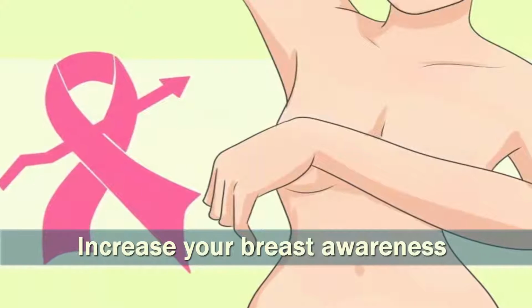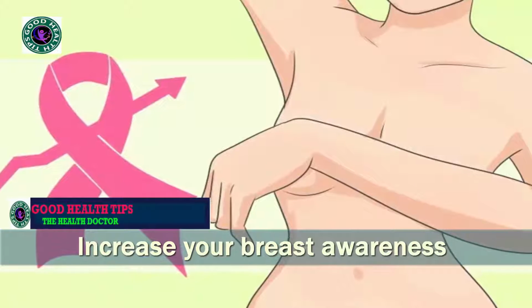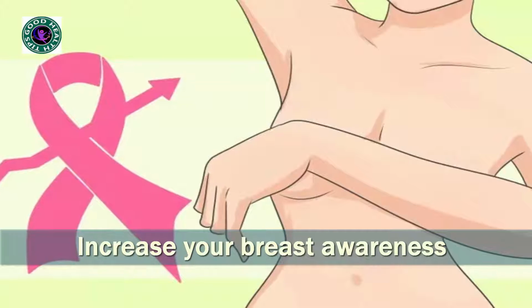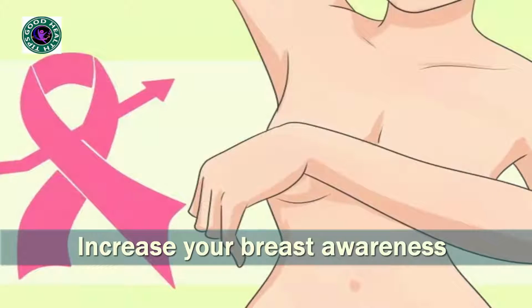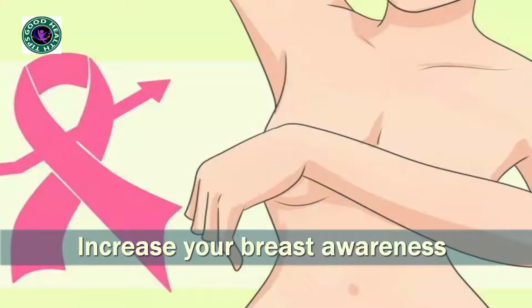Get comfortable with your breasts and be aware of what their normal state is. Normal is unique for each woman, but get to know how your breasts generally look and feel. Establish a familiarity with them and their texture, contours, size, etc. You will be better able to recognize any changes and then communicate those changes to your physician.